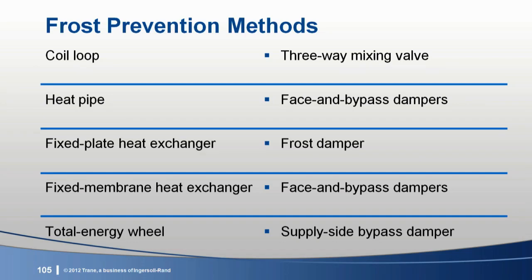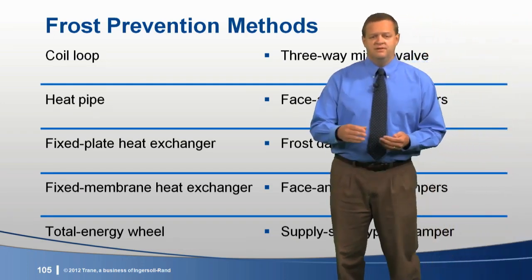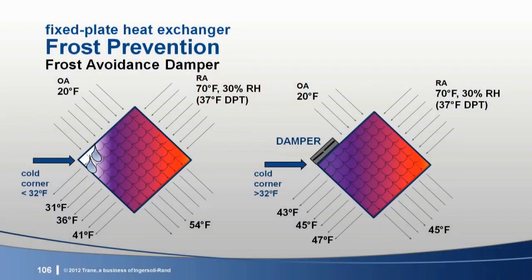Fixed plate heat exchangers are the most susceptible to frosting, so they're a bit unique. Ronnie is going to explain this a bit more. Because of their cross-flow configuration, fixed plate heat exchangers are most susceptible to frost in the corner of the heat exchanger where the cold entering outdoor air recovers heat from the exhaust air on the leaving edge of the heat exchanger. In this corner, the exhaust air is in contact with the coldest surface of the heat exchanger, which approaches the entering outdoor air temperature.